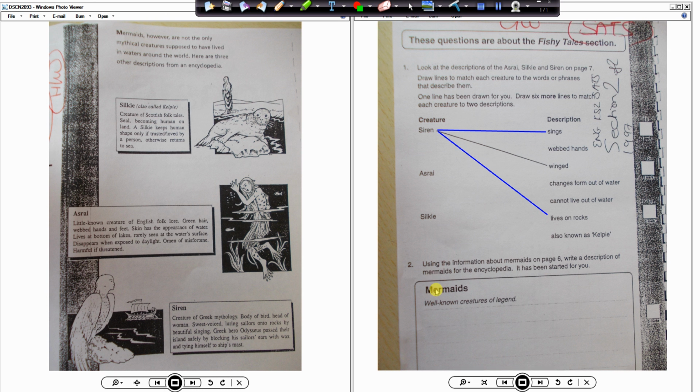So tell me something about the Azrai. The Azrai from the text here, they have webbed hands. Good. So from here, we can go to webbed hands. Right, so let's find something else for the Azrai. They cannot live out of water. Excellent, lovely. So that's 2 done for the Azrai. Okay, so far we've done 4 lines.